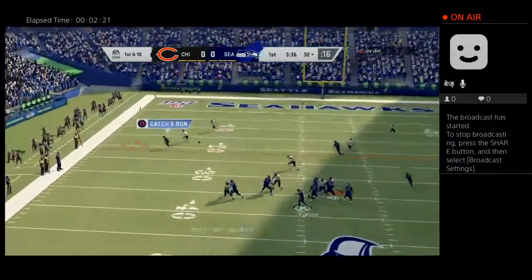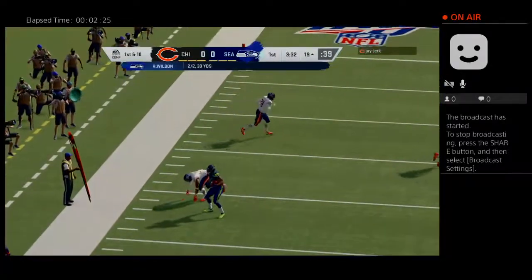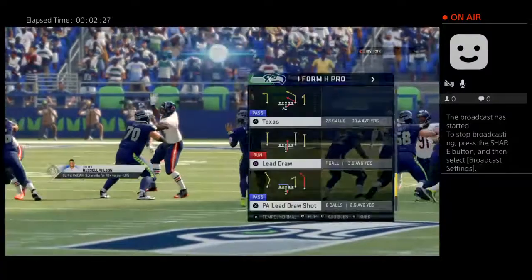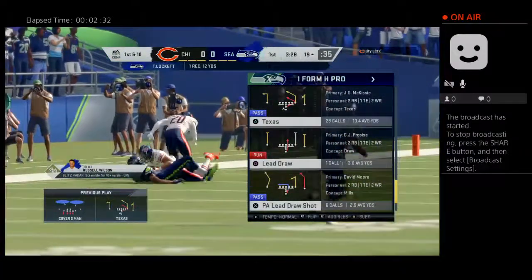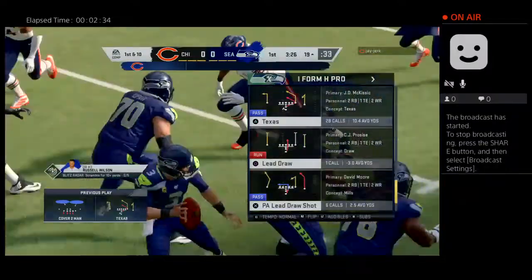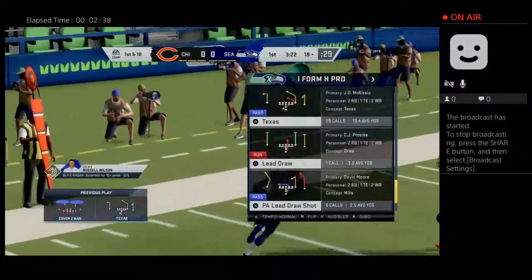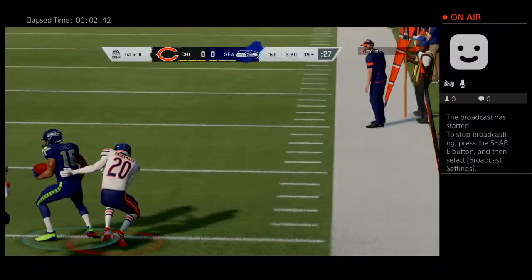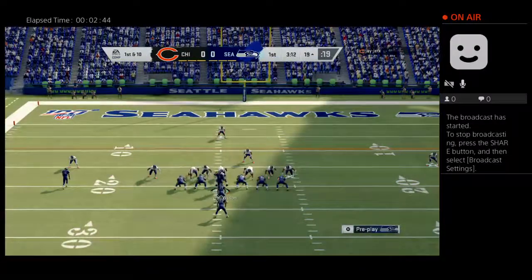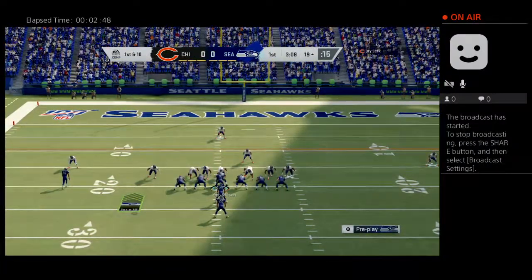Now it's Wilson. And the catch is made here by Tyler Lockett. And inside the 20 before he's brought down. Another strong gain on the last 2 plays. They've moved it a combined 33 yards. First and 10 at the 19-yard line. Our game not even 2 minutes old, but a quick red zone opportunity. First and 10 at the 19.